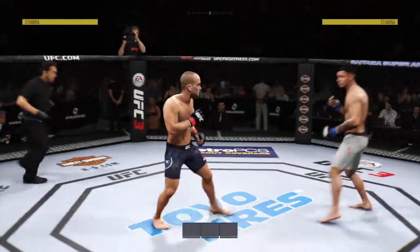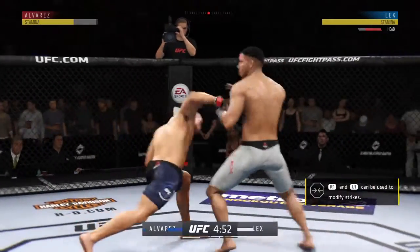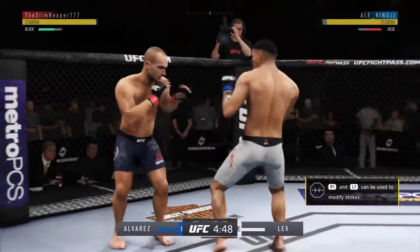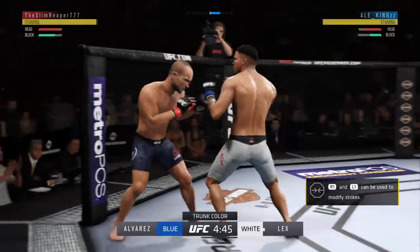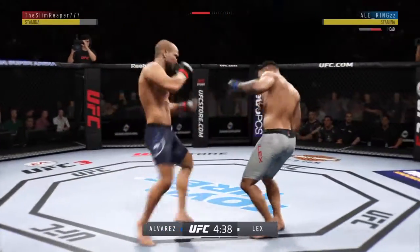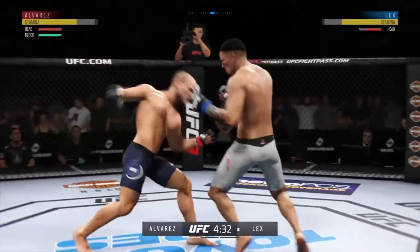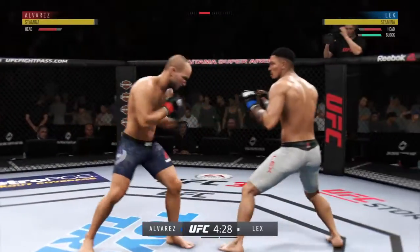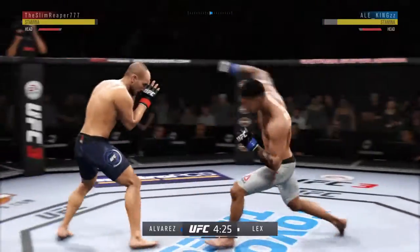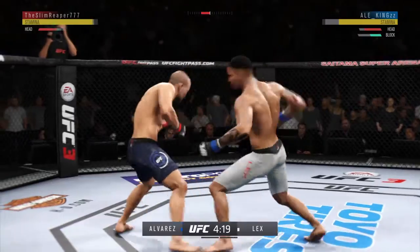And we are underway. Oh, massive head kick there. We'll see if he can finish. Oh, head kick! Oh! Alvarez's overhand punch to the head doesn't get to the target. He telegraphed that one, and it gets blocked. That one hurt.